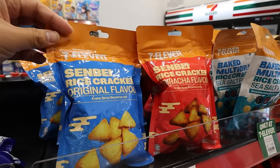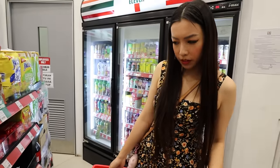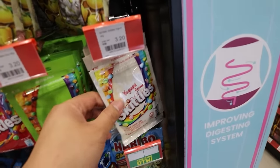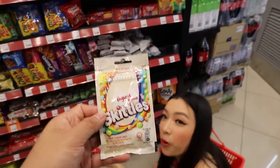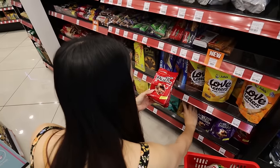Here they got a Senbei rice cracker. Baked multi. Oh, this is like the healthy section? Yeah, they're like crisp. Over here, you got the candy section. Not bad. I think I need to try one of the candies. What's this? Yogurt flavor Skittles? Wow. I gotta try that out. Look, our basket's really stacked. It's getting real full.